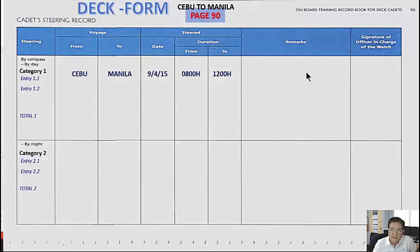Remarks, you know, if you already have more practice, that's a remark. But if your officer doesn't make a remark, please leave it blank. Then the signature of your officer. Then again, as you can see, this is category 1, steering by compass day. During the night, you cannot enter here. You use this one, steering by compass night.